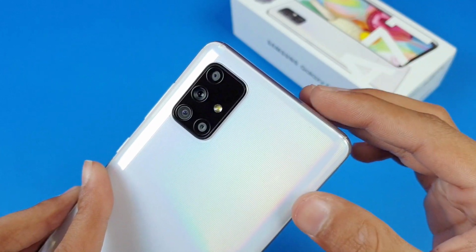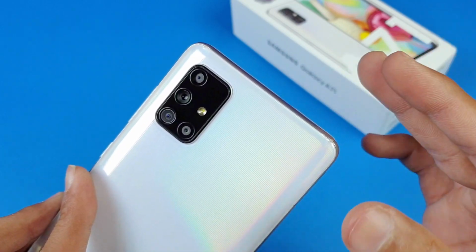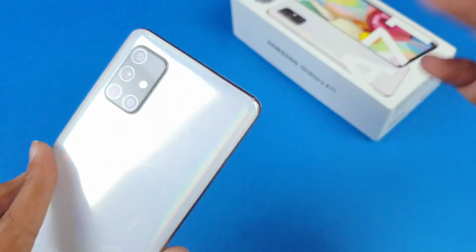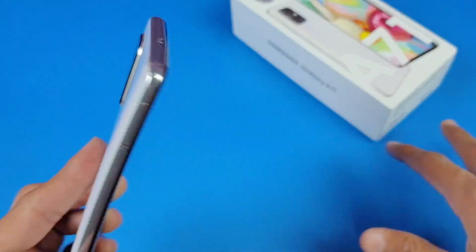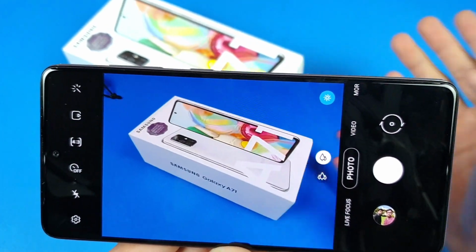Then we have a 12 megapixel ultra wide, which is coming at the f2.2 aperture. Then we have a 5 megapixel depth sensor, and also we have a new 5 megapixel macro lens, which you don't see on the Samsung Galaxy A70. And you can see here is the camera UI of the Samsung Galaxy A71.